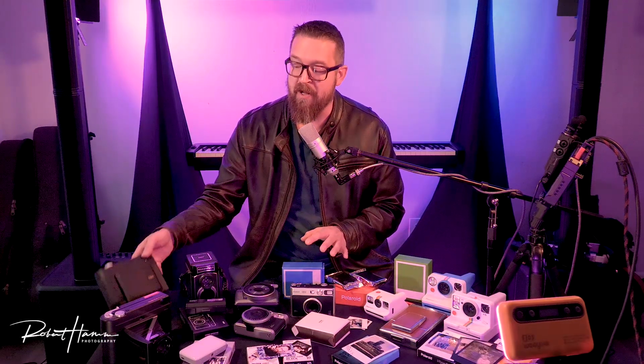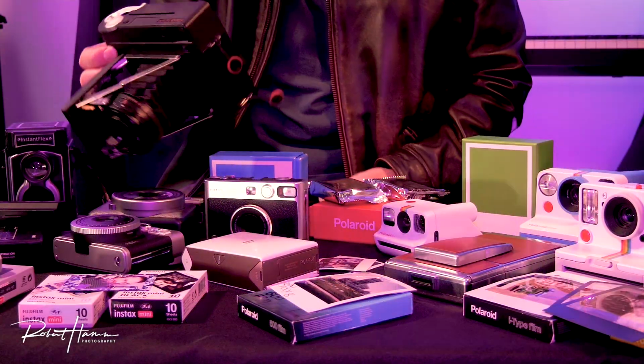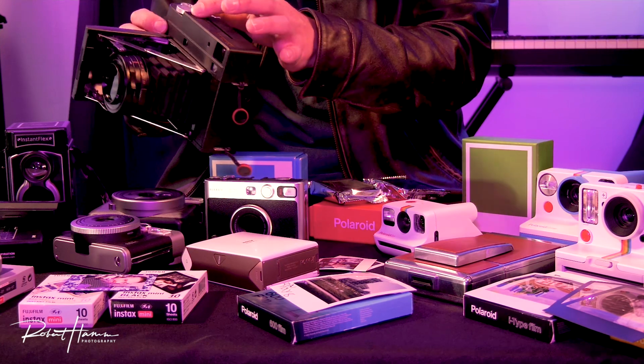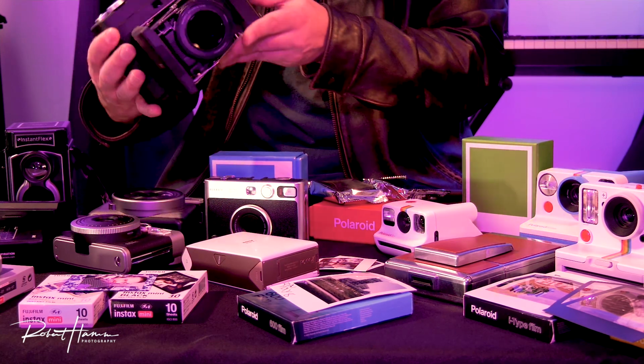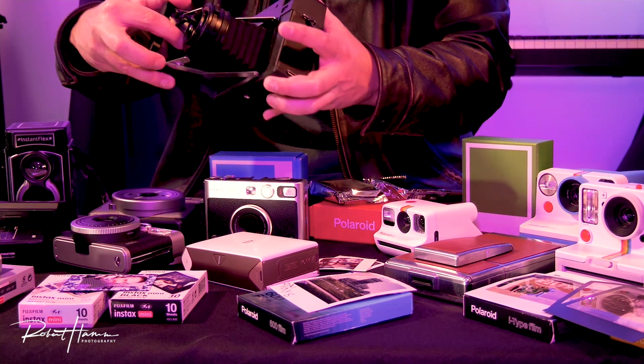There's a lot of innovation that has happened here, but because of that, we've now got cameras like this Instax SF70, the square format camera, fully manual with automatic pop-up flash, self-timer, all kinds of cool stuff, the ability to focus, and just really one of my favorites.